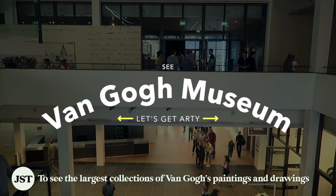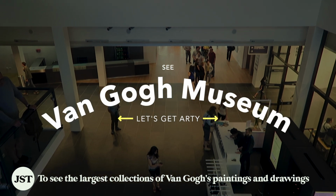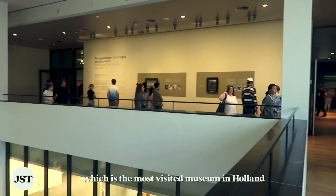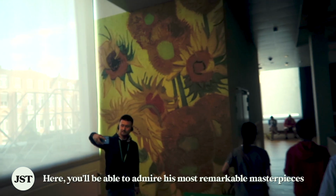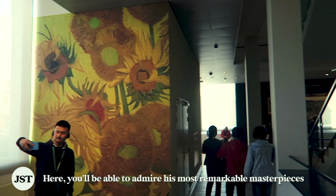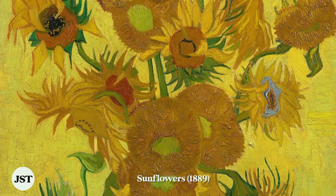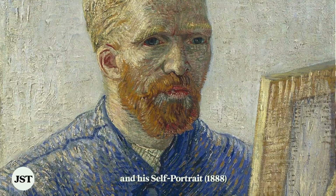To see the largest collection of Van Gogh's paintings and drawings, you'll need to pay a visit to the Van Gogh Museum, which is the most visited museum in Holland. Here you'll be able to admire his most remarkable masterpieces, including Almond Blossoms, Sunflowers, and his self-portrait.